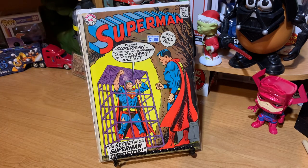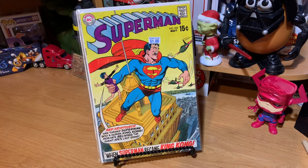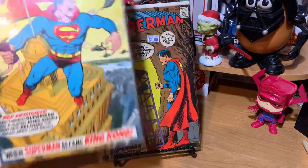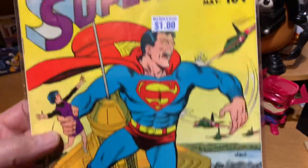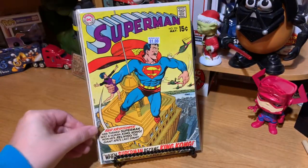Next, we've got Superman number 226. I love this one. This reminds me of the, I think it was 1976 King Kong movie. But that's Superman. Red Kryptonite has turned Superman into a human King Kong. Now he's reliving the giant ape's last stand. And Superman is pissed, and he's going to swat and kill everybody that gets near him. Look at that. That is killer.